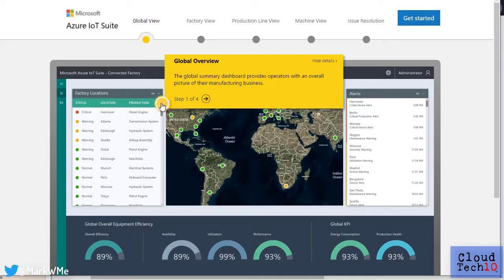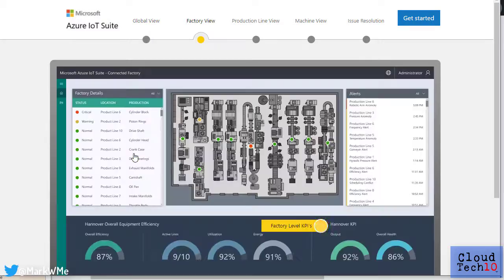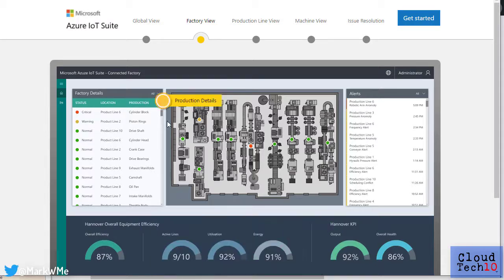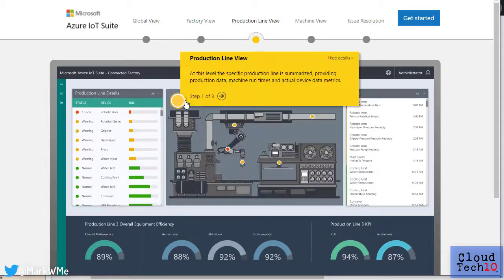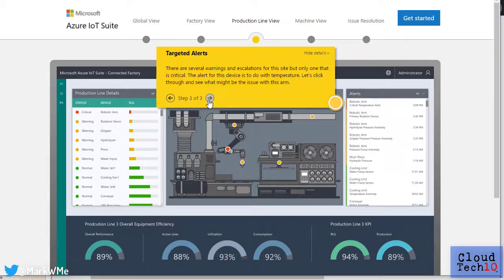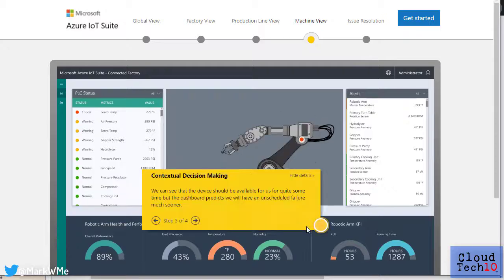This shows a summary global dashboard for a simulated factory environment, with reporting, alerts and alert escalation for all locations. It shows how you can drill down to the information for a specific factory and access KPIs, production line details and alerts. You can also view production lines, data for specific machines and targeted alerts for that location. And you can drill down to the individual machines and deep dive into their data, or take action against alerts that have been raised.